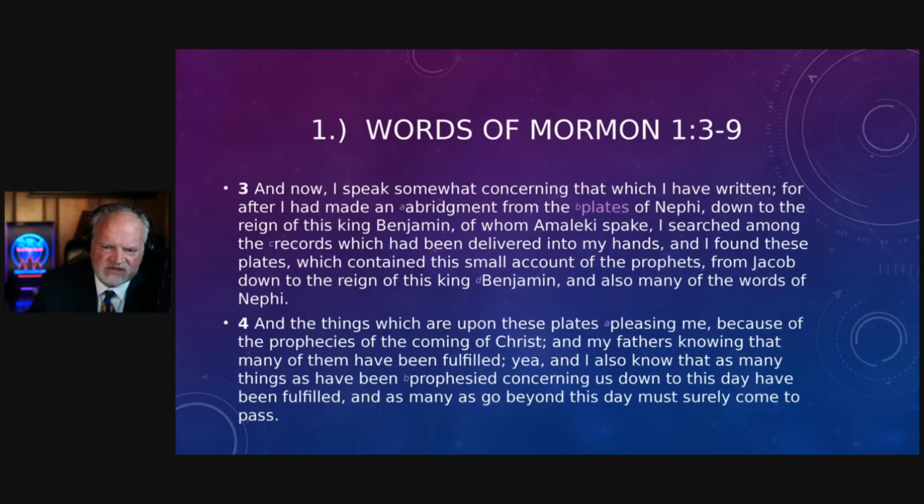"And now I speak somewhat concerning that which I have written. For after I had made an abridgment from the plates of Nephi down to the reign of this King Benjamin, of whom Amaleki spake, I searched among the records which had been delivered into my hands, and I found these plates, which contained this small account of the prophets, from Jacob down to the reign of this King Benjamin, and also many of the words of Nephi." Now, there where it says small, it seems to reference the size of the account, the length of the account, not the size of the plates. But he says, "I found this small account of the prophets from Jacob down to the reign of this King Benjamin, and also many of the words of Nephi."